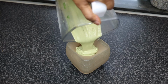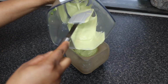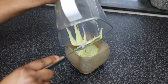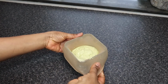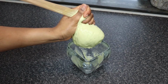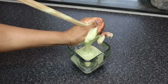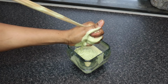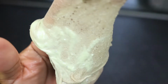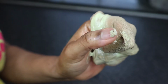I am done with the blending process. I'm just going to strain everything because I do not want to be left with residue on my hair. Sometimes these residues are very difficult to wash out. This is actually what I was talking about. Do not let this into your hair because the washing process might be very difficult.